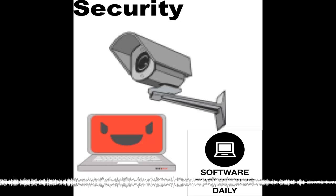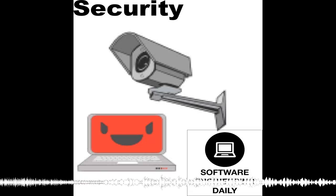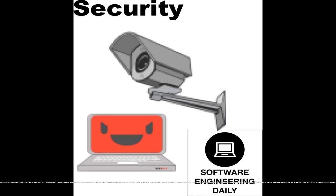How dangerous is this? Is this something that fundamentally we need to patch? We need to make some new communication protocol, or do we just need to implement something within the CAN bus protocol?